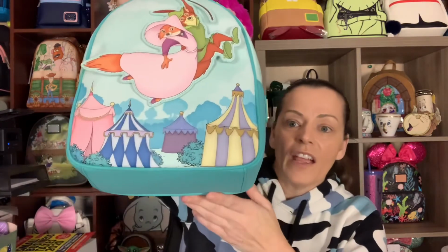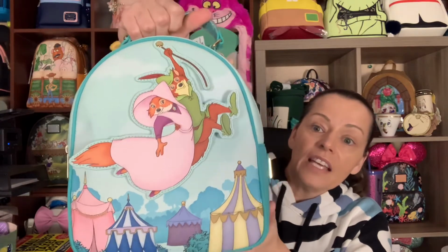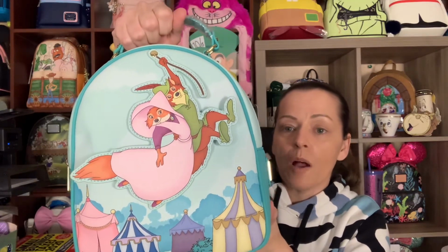Other than that, it's a very, very beautiful bag. I mean, it's absolutely gorgeous. The detail, the print, the stitching, everything is absolutely fabulous. It definitely does Robin Hood justice. The colors are just phenomenal. So thank you. Thank you.